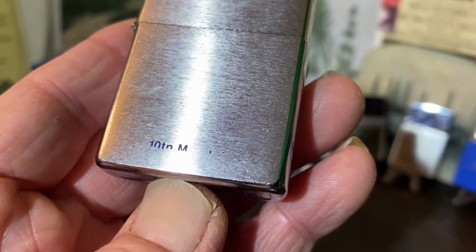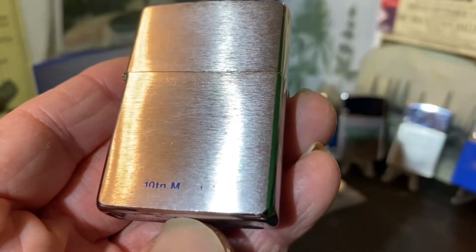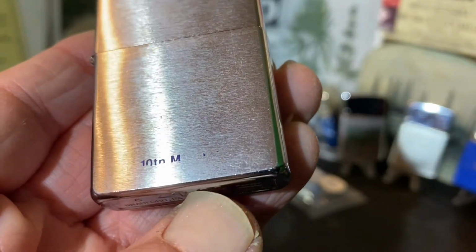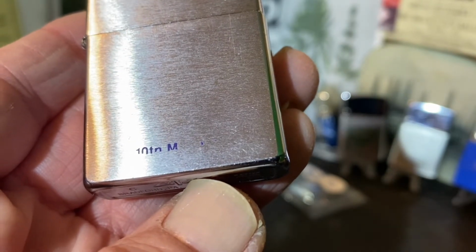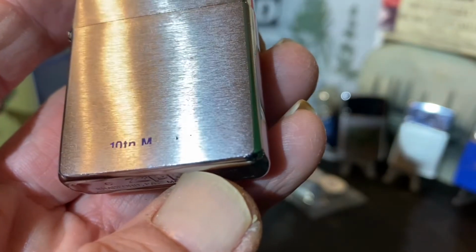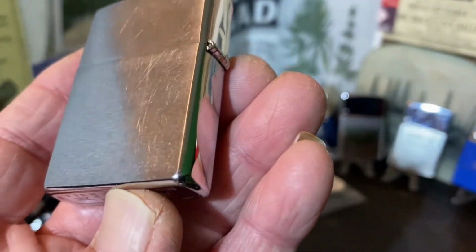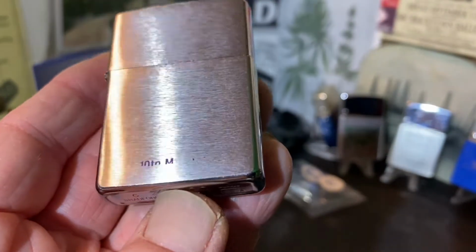I would be tempted to go ahead and remove that lettering if I wasn't so curious as to what it said. Maybe 10th and something. 10th. I don't know. No reason for me to sit here and guess all day. One of you guys can buy it, and then you can figure it out and tell me.